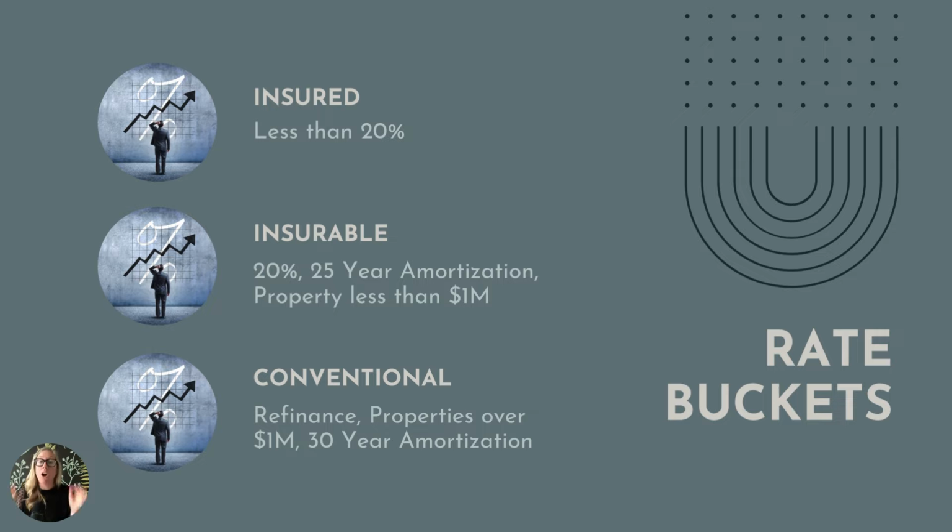Insurable mortgages are also for properties less than $1 million, but the clients are not paying the insurance premium. Those clients have 20% down and they are taking 25-year amortizations. And remember, the property price has to be less than $1 million. That's another bucket of lending. That's the next most expensive. And the most expensive is for conventional lending.